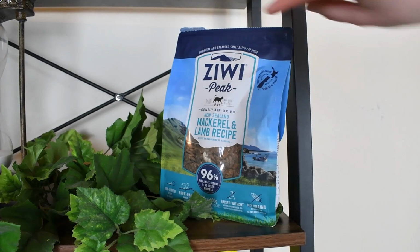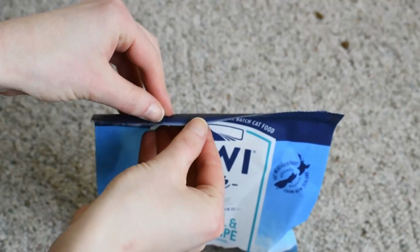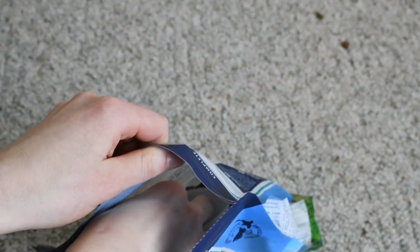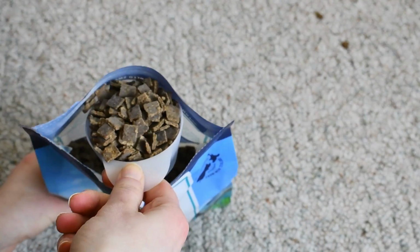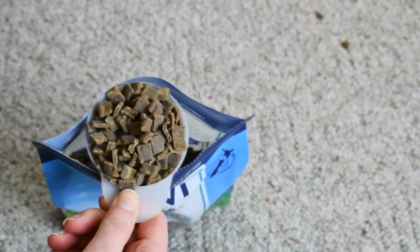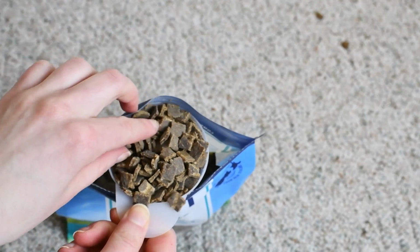Today we're focusing on the mackerel and lamb recipe, which contains mackerel as its first ingredient, along with lamb muscle meat and an array of lamb organs. It even contains lamb tripe, which is an enzyme-rich, very nutrient-rich ingredient that you aren't going to see in a lot of foods. So this food is among the most expensive dry foods you can buy at roughly $2 to $3 per day.